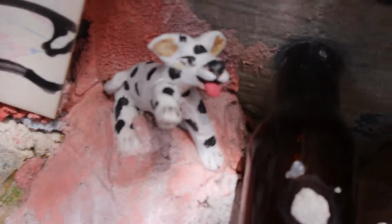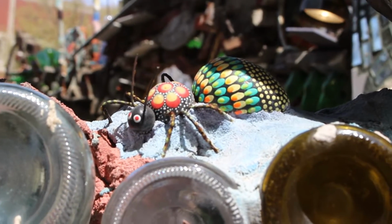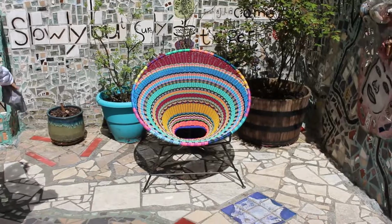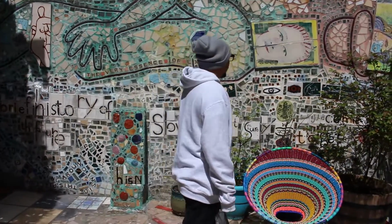I really liked this little Dalmatian dog and this rainbow ant that was hidden out amongst the art. They're really cute. This place also had a lot of colorful and funky places to sit, relax, and take in the art and other visitors.